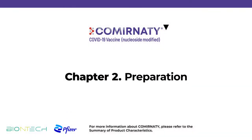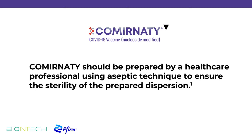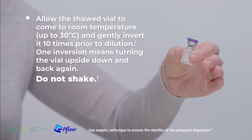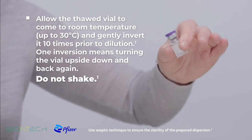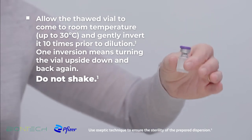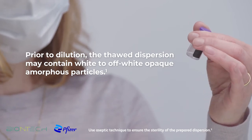In this chapter, we will explain how to prepare the vaccine. Comirnaty should be prepared by a healthcare professional using aseptic technique to ensure the sterility of the prepared dispersion. Allow the thawed vial to come to room temperature, up to 30 degrees centigrade, and gently invert it 10 times prior to dilution. One inversion means turning the vial upside down and back again. Do not shake. Prior to dilution, the thawed dispersion may contain white to off-white opaque amorphous particles.